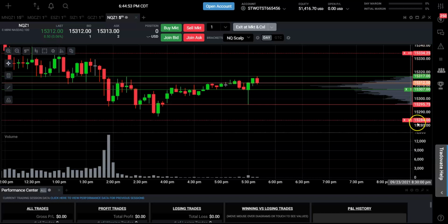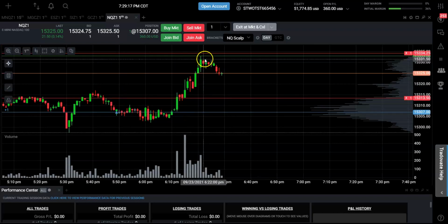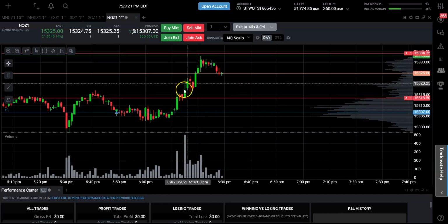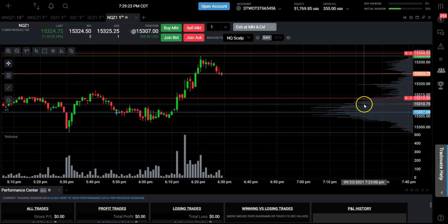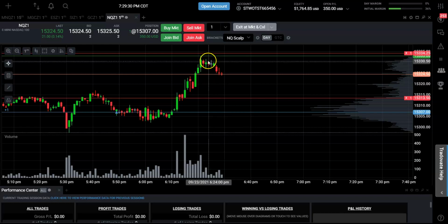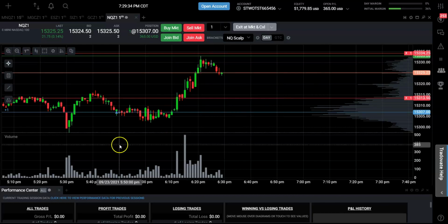My stop loss is at 15,284. The order just got filled, so I'm long the Nasdaq. Price almost hit our target, and since this move is almost as large as the machine predicted, I moved my stop to 15,313 and a half. So in case price reverses just shy of our initial target, I can still capture a profit no matter what.